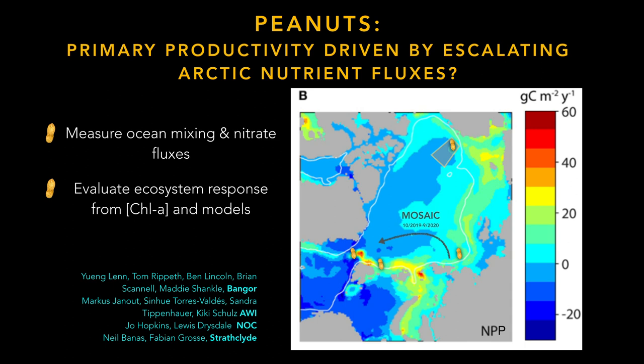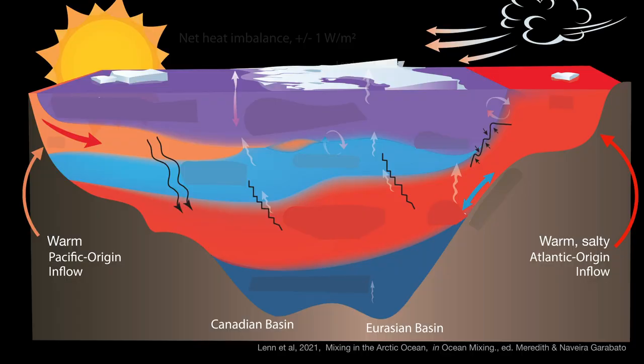And to answer this question, we set out to measure ocean mixing, which draws deep nutrients to the surface. And the reason mixing may have an impact on nutrient fluxes is if we take a cross-section of the ocean, and this is a picture of our layered Arctic Ocean, in which you have different layers of water, such as warm, salty Atlantic origin flowing water, as well as Pacific origin water, also warm, flowing on the western side into the Arctic Ocean, and they sit at different levels depending on their density.